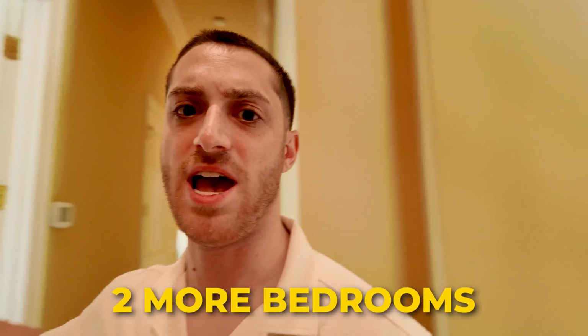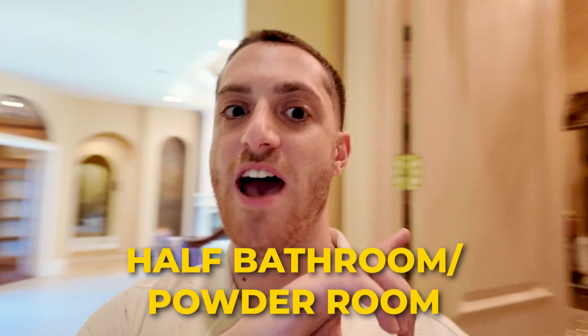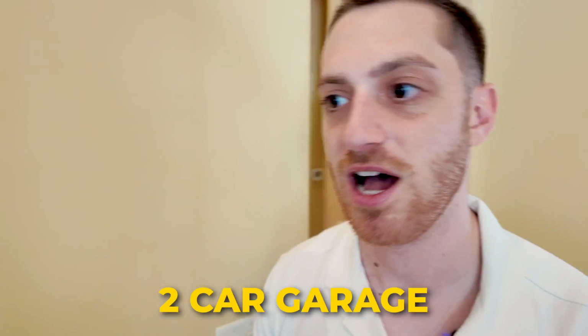Before we do though, the other side of the home, on the first floor here, you do have 2 more bedrooms. You do have a full bathroom that's Jack and Jill between them. There's a little half bathroom powder room in the front here as well for your guests. And then at the end of this hallway, you do have your laundry room and your 2-car garage. I don't want to bore you with that stuff in an amazing home like this. So let's go ahead and get on to the fun stuff upstairs here.